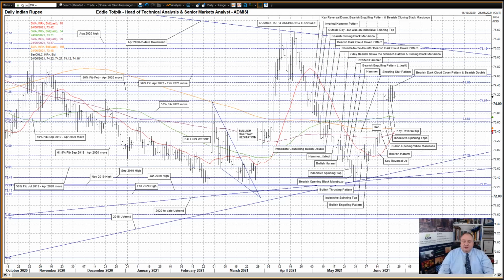US dollar against the Indian rupee. A combined bearish dark cloud cover pattern and bearish double yesterday, as the limiting force of the 74.40 level still resonates as resistance. The market dropped back and closed below the interesting 50% Fibonacci line of the February to April 2020 move at 74.26, which had actually recently capped the market.